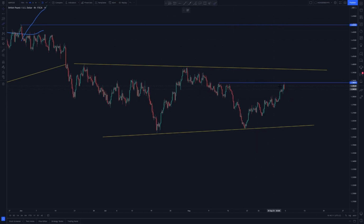So what I'll be looking for is to see if we're gonna continue to push to the downside, or maybe we're gonna form some structure like this and then continue to push to the upside, of which what I'll be looking for is something like this. See, structure like this.